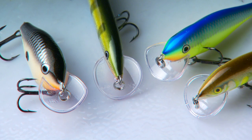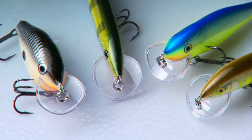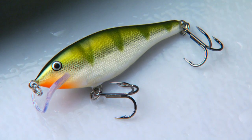If I had to pick one scatter wrap body style to fish Lake of the Woods during the scatter wrap challenge, either the minnow, the crank, the shad, or the countdown, I'd pick the shad. And the reason is simple. Fish bite on a shad-shaped bait in that lake all year long, spring, summer, and fall.